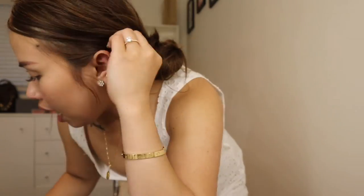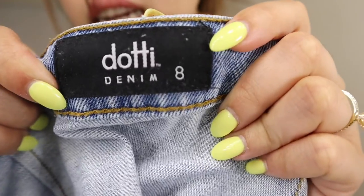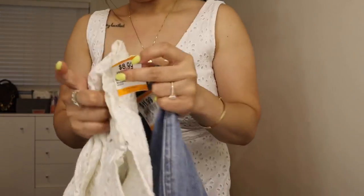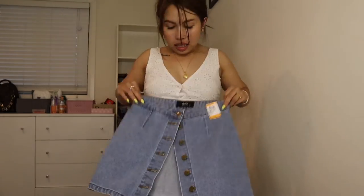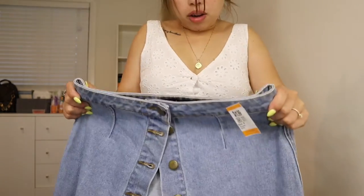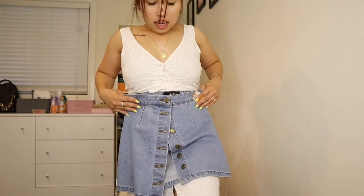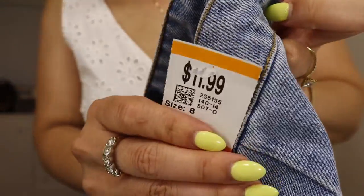There you go. And the last thing that I got, guys, is this denim skirt from Dotty. And that's size 8, guys. I didn't show you how much. This is $8.99, guys. So basically $9 for that. And then I got this denim skirt with all the buttons. I think it looks so cool and looks so cute, guys. I can't wait to start wearing it. Which is size 8, so it will fit me. But yeah, it just looks like that, guys. The price is $12, guys.